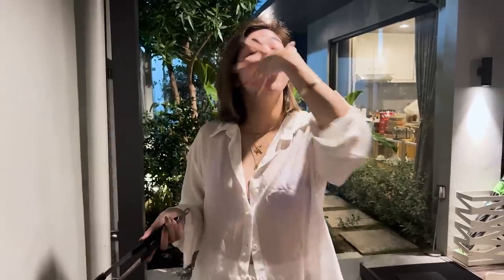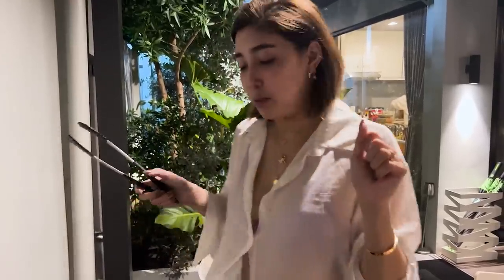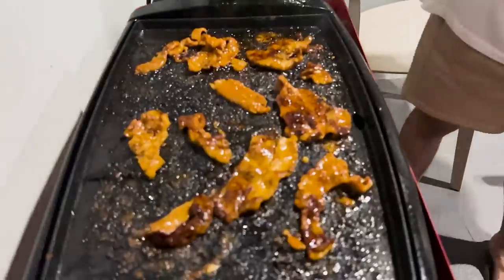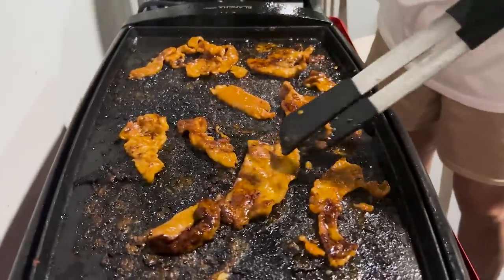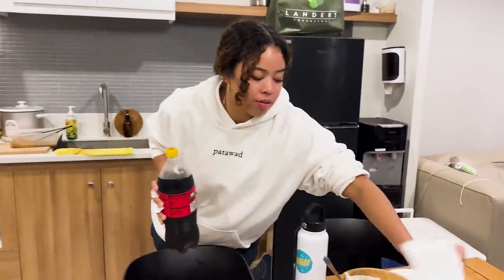So this is just a day of relaxation. I got so many work messages today but I just did not reply to anybody today. I chose not to reply to anybody today. We're going to eat and then we are going to chill. So tonight we're having tea barbecue.